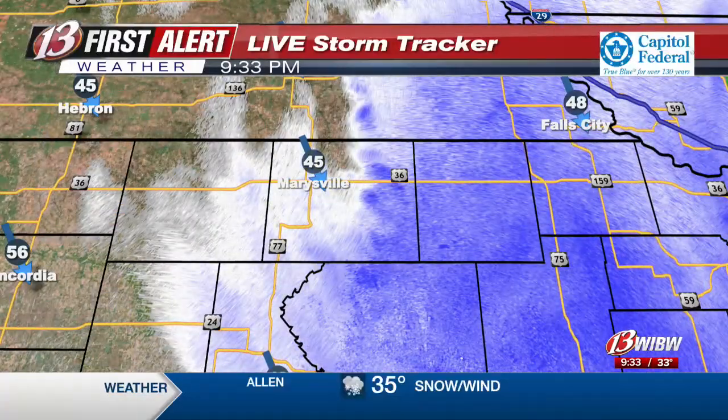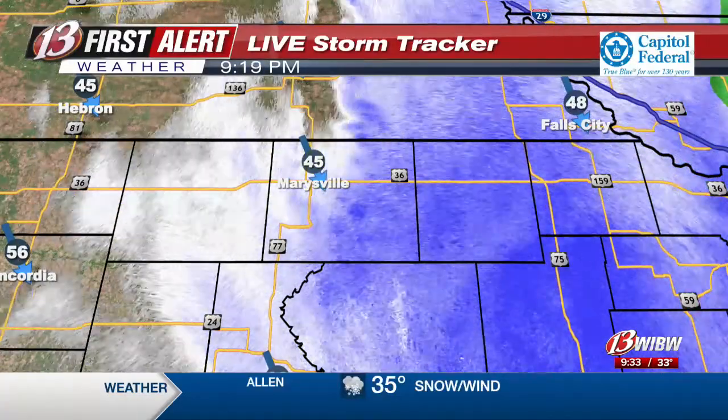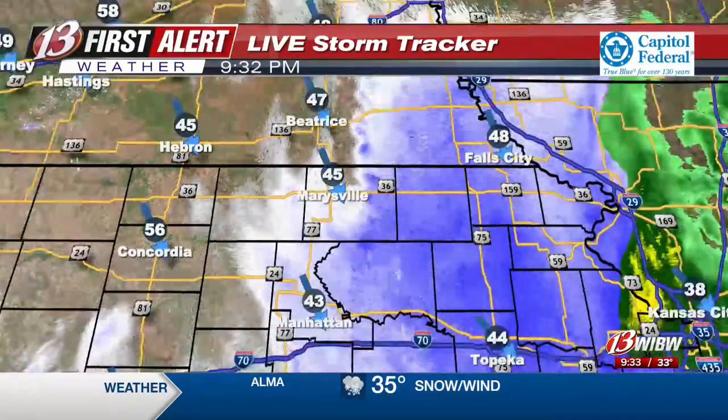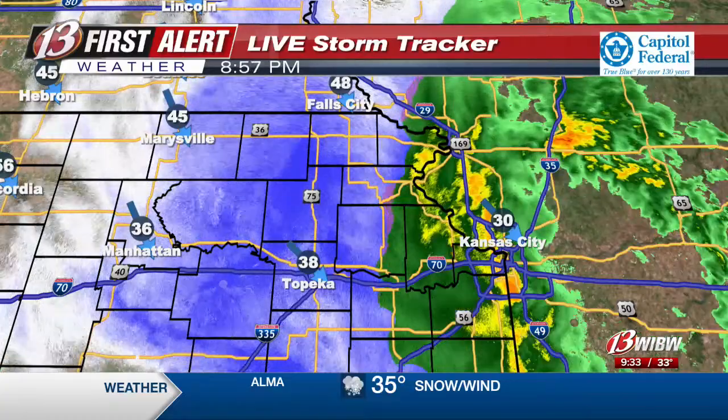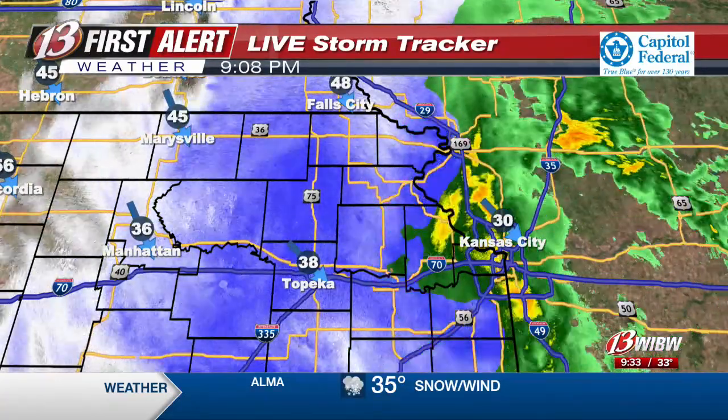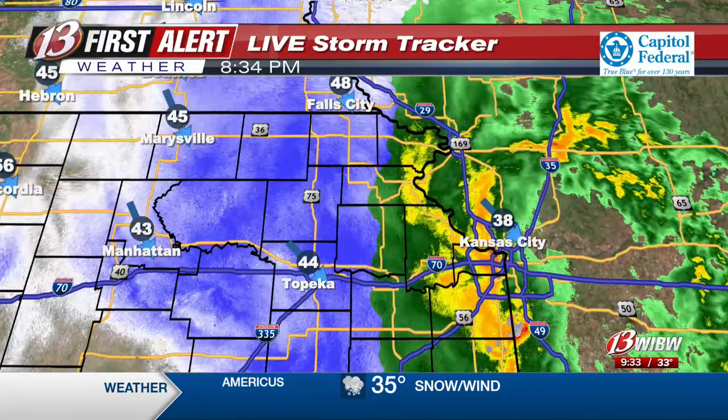All right, so let's check out the radar, latest conditions there. We do have the heavy snow continuing from Marysville down to Holton, and now it's just starting to get into the Topeka area as well. Now I'm going to show you the page where you can upload your pictures and videos.